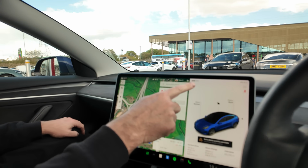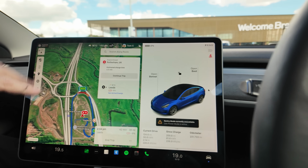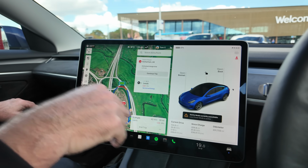Okay, a fair stint there. We've now pulled up to some new services in Rotherham. I've never been here before, but we've pushed on all the way. So let's have a look. This car is now on 2%. We've gone right to the end. Obviously, we didn't do what the car suggested, which was charge at Oxford. They didn't want to go Warwickshire.